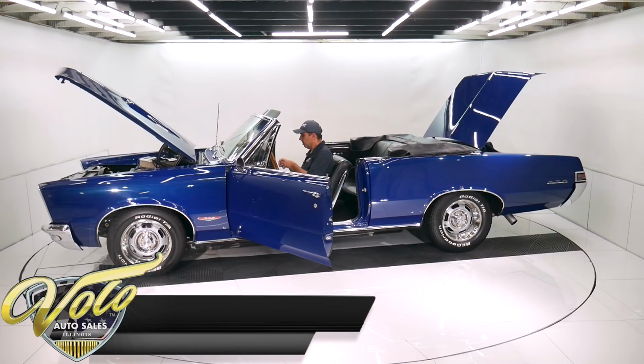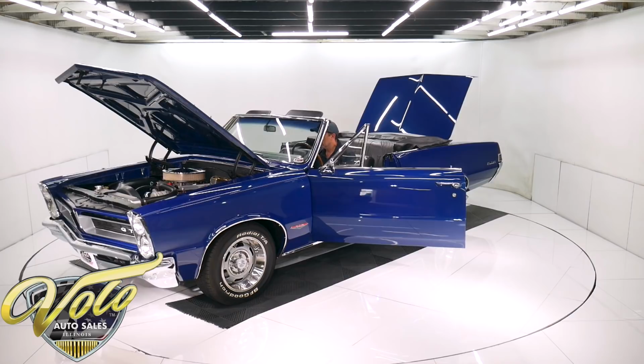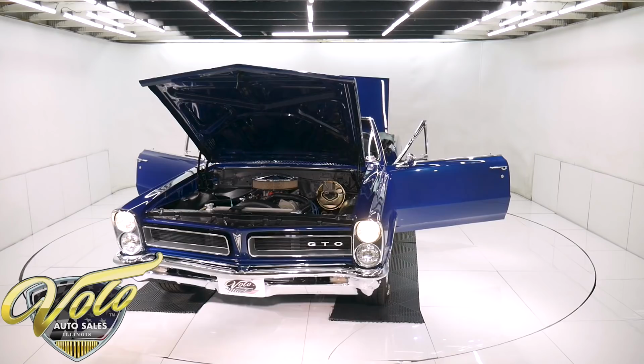The ignition's over here to the left. Wow, dash lights up blue also. Even the radio lights up blue. AM radio works.